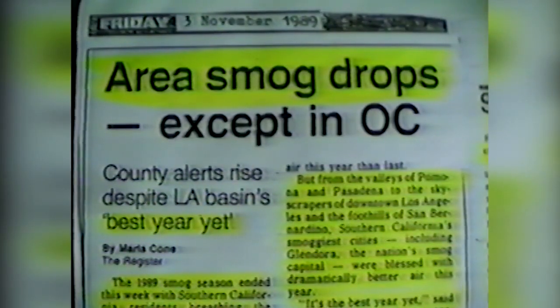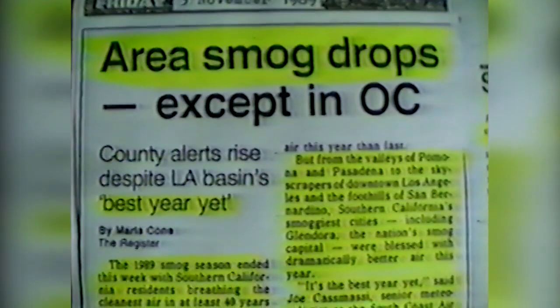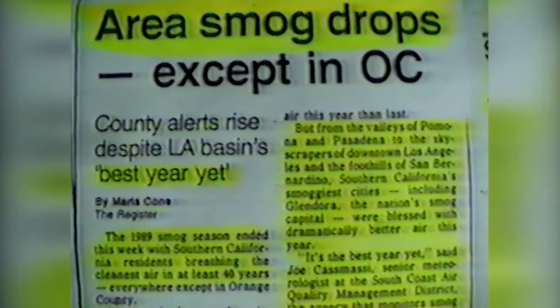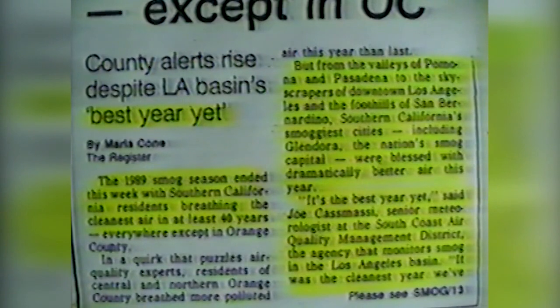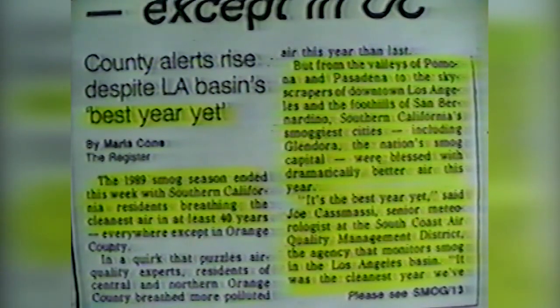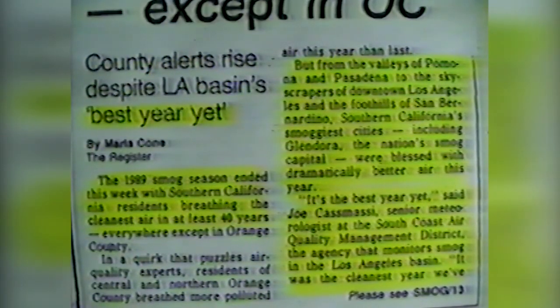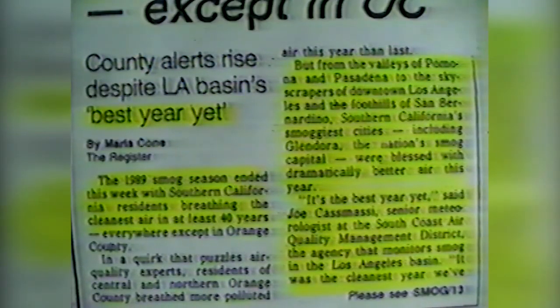On Friday, 3 November 1989, right after the official number crunchers had finished with the 1989 smog statistics, Maria Cohn of the Orange County Register wrote this story about just how good things were in Los Angeles in 1989. The smog season ended, she said, with Southern California residents breathing the cleanest air in at least 40 years. And over on that right-hand column, you'll see an account of how much better things were in all the traditionally smog-laden communities. To wrap it up, Maria Cohn cites Joe Casmassy, chief meteorologist for the smog people, who simply calls it the best year we've ever seen.